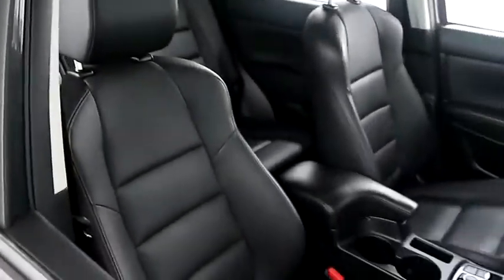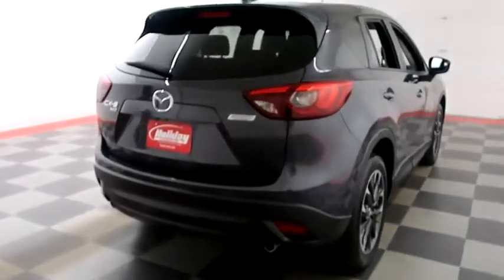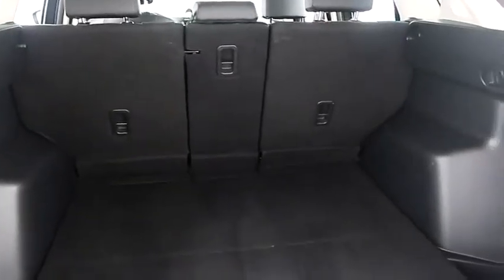Inside, leather interior. Seats are clean all the way throughout. Up top you have a sunroof. One more look down the passenger side, then swinging around to the back end. You have dual point exhaust, a rear backup camera, and this CX-5 is all-wheel drive. Looking in the hatch, there's plenty of space here.